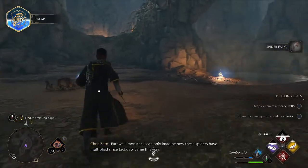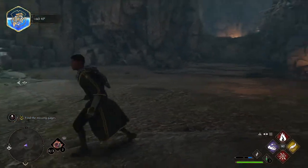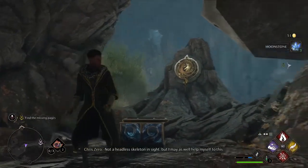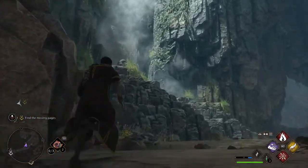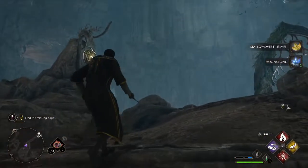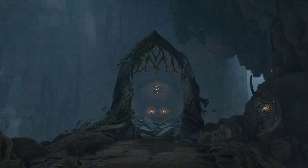Farewell, monster. I can only imagine how these spiders have multiplied since Jackdaw was this way. Yeah, that was not fun. A little bit intense. Not a headless skeleton in sight. But I may as well help myself to this. I'll need to look around for the symbol. Yeah, that was clutch.